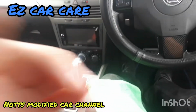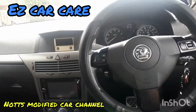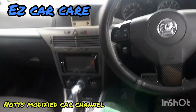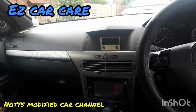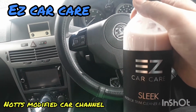And yes, for the haters out there, it is an auto. Don't give a crap about it. Three years now, she's done 150,000 miles. She does what she needs to do. It's not finished. I still have to spray black and a few other bits and bobs. And she's a daily, so there's a bit of crud around. So right, I'm gonna give this stuff a go and see how it goes.